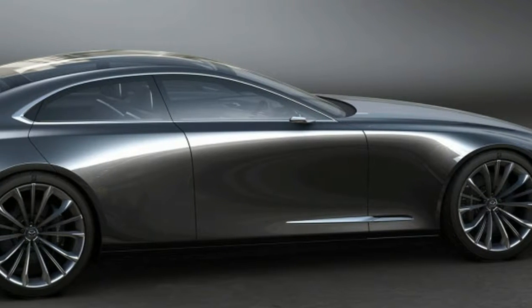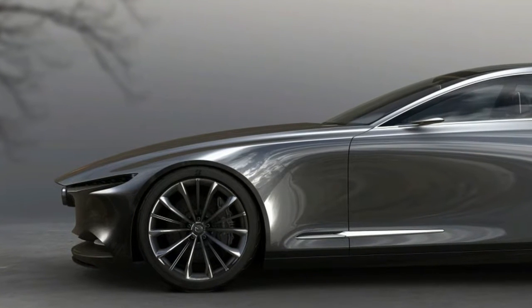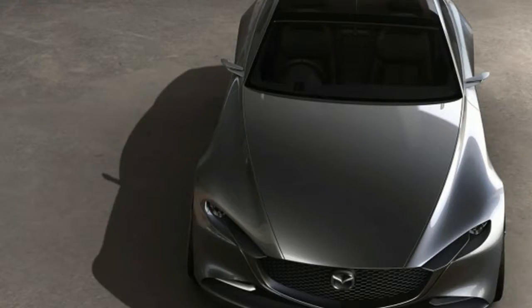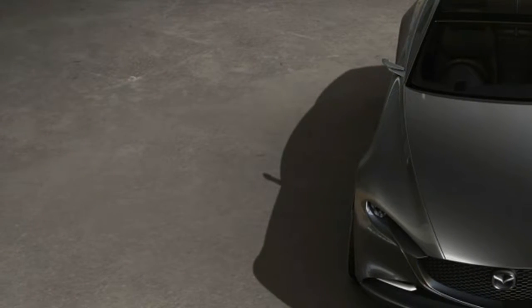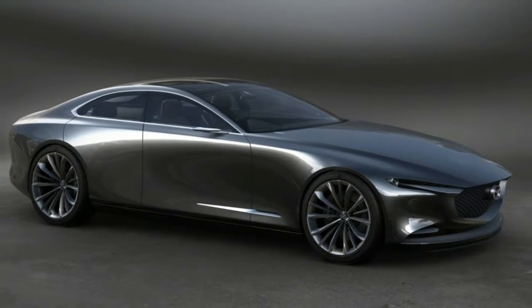Mazda Vision Coupe Tokyo Motor Show: big, sensuous four-door. Mazda has been making a lot of noise recently about not giving up on the rotary engine. Enough that we started to think it might show a new rotary engine concept at this year's Tokyo Motor Show. But the brand is nothing if not surprising.